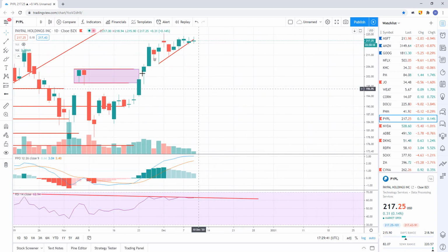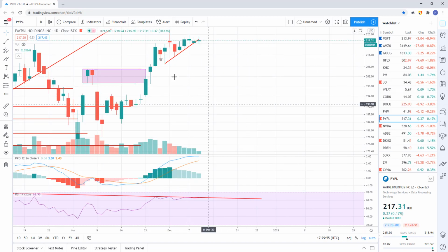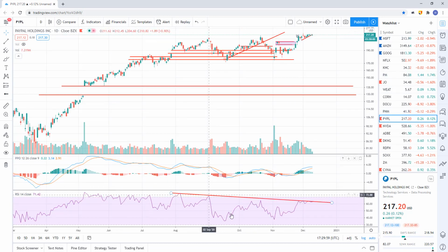I think it's coming very soon. And you can see what this thing's been doing really since November. You know, it's been doing nothing. I mean, it's just kind of grinding around these little tiny candles, coiling up for some sort of a break, either to the upside or the downside. I think it's going down because the divergences are telling me that's the direction it's going to head.